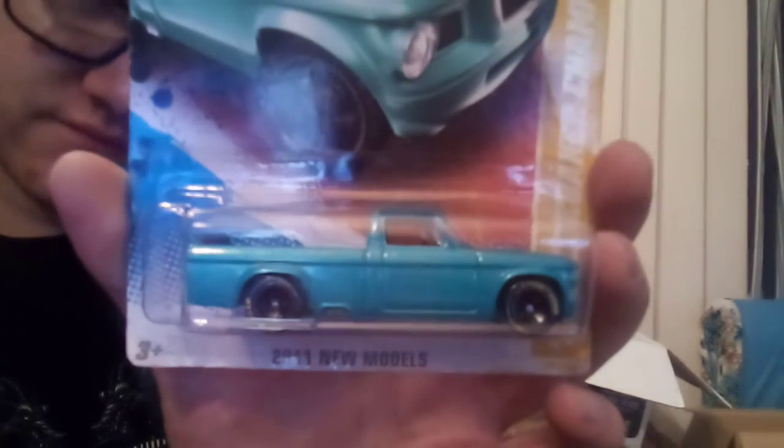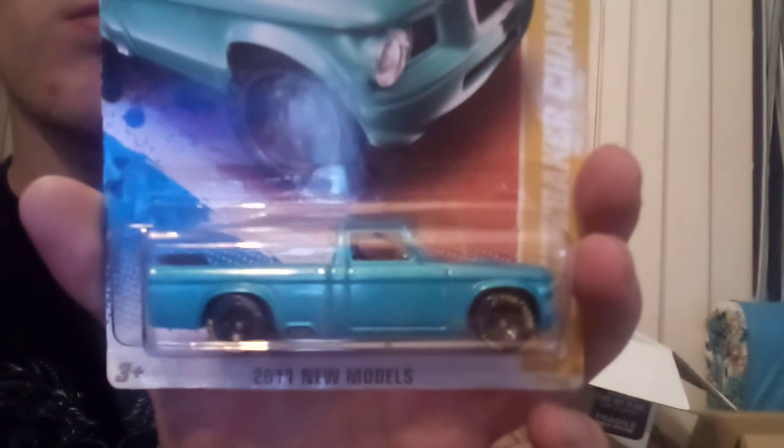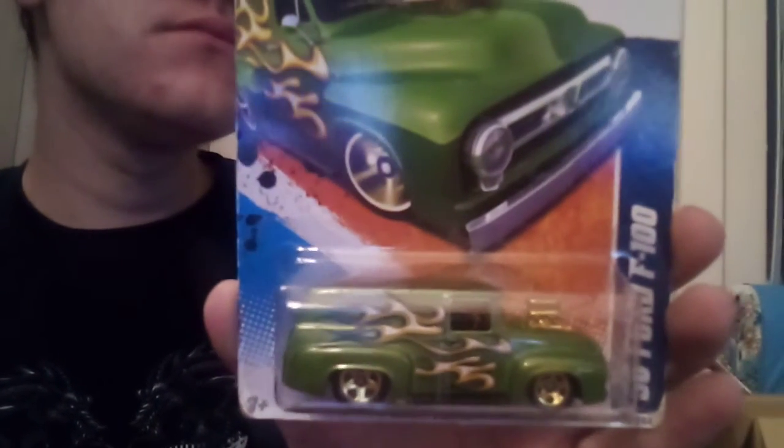First, I'm starting off with the '63 Studebaker Champ. '56 Ford F100. The original Fast Gassin.